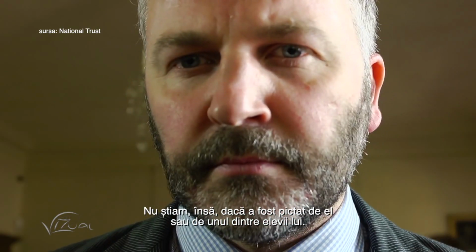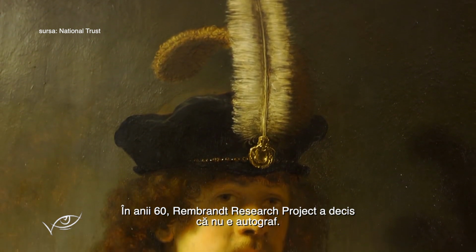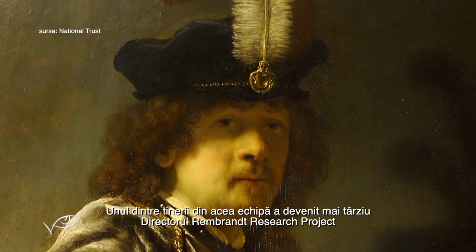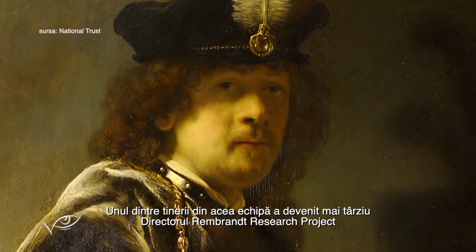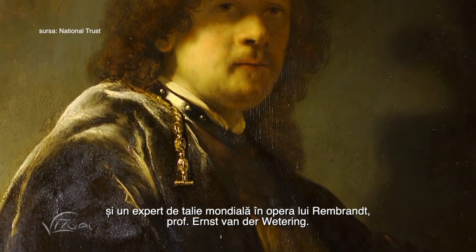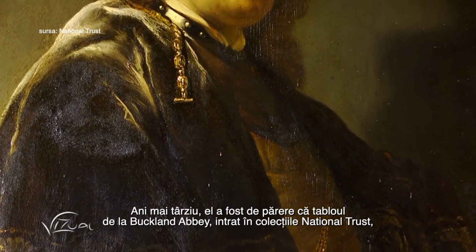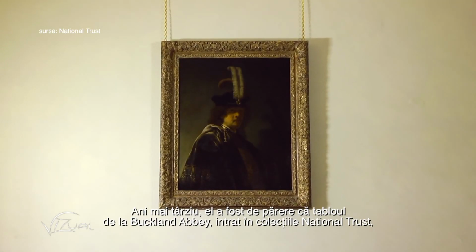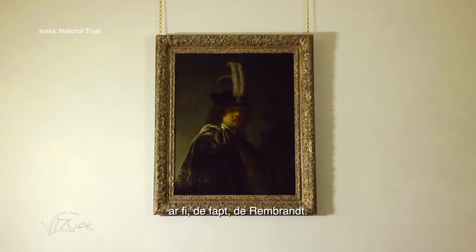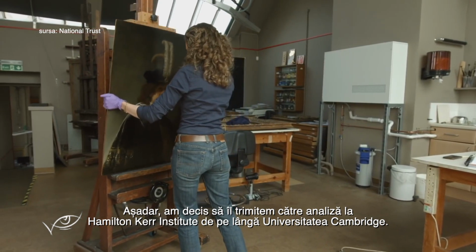And in the 60s, the Rembrandt Research Project looked at it in this private collection and decided it wasn't by Rembrandt. But one of the younger people in that team later became the director of the Rembrandt Research Project and the world expert on Rembrandt, Professor Ernst van de Wetering. And several years ago, he decided that actually the Buckland picture, which had come to the National Trust since then, was probably by him.